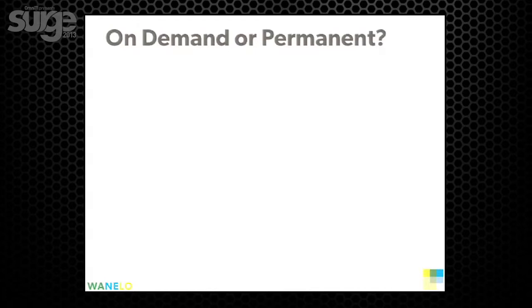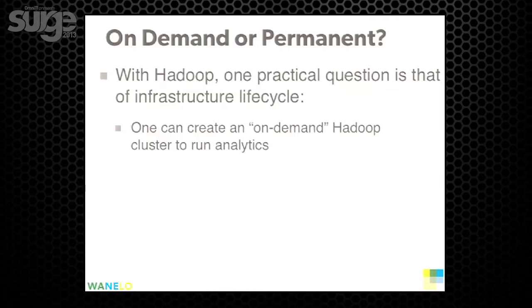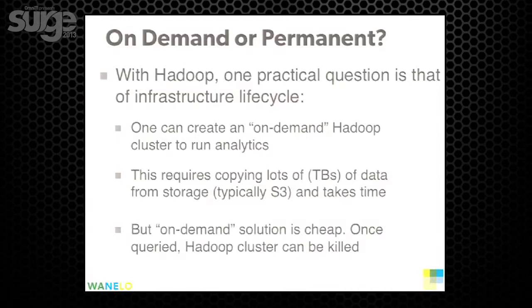And so one of the questions that you have to ask yourself when you're building a Hadoop cluster or something like a Hadoop cluster is whether you want it to be on demand or permanent. So it's an infrastructure lifecycle question. If you create an on-demand cluster, then you basically have to copy lots and lots of data to that cluster in order to run your queries. And that takes time, right? But the advantage is that it's a cheap solution, because once you run your queries, you can kill the cluster, it's dead, and you're no longer paying for it.